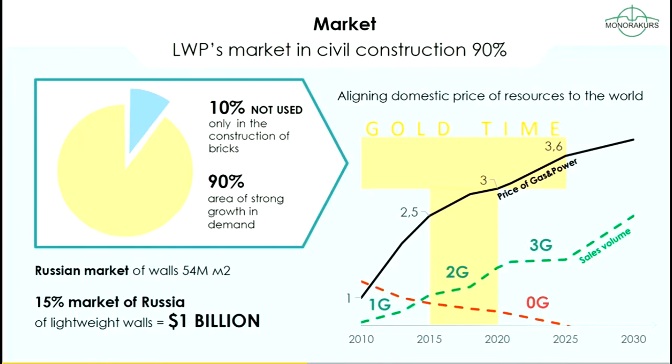For 2014, the housing market was 80 million square meters, 54 million meters. This is the volume of walls. The capacity of the market is about 40 million square meters. So it's more than $1 billion US.